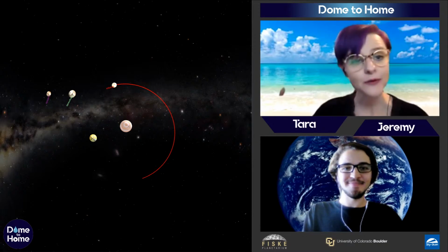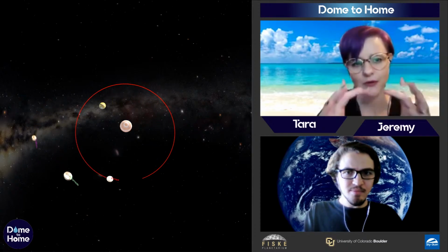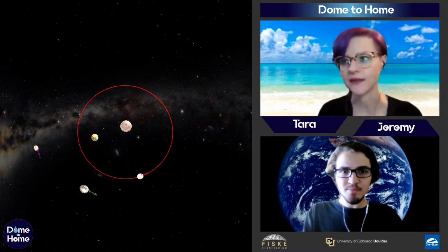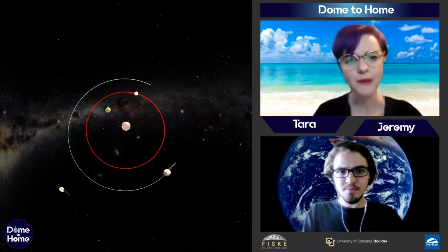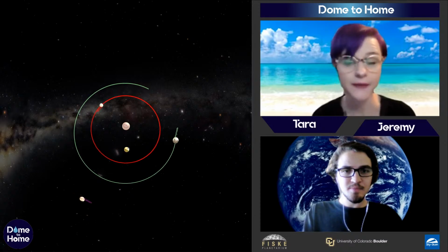So as these moons are orbiting around Jupiter, they're not orbiting in a perfect circle. It's more of an ellipse. It's sort of stretched out. It's hard to see on the screen. But at some points, they're closer to Jupiter, and some points they're farther away. And so as they're going around, they're getting pulled by Jupiter's gravity, sometimes a little more in places and a little less when they're farther away.